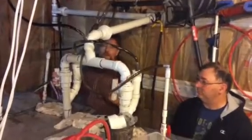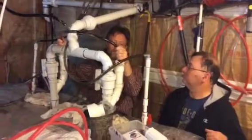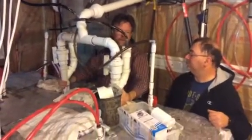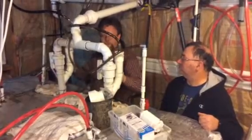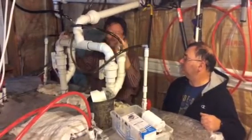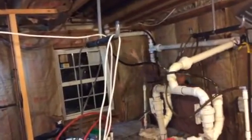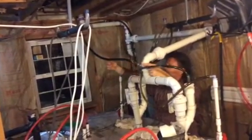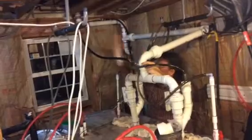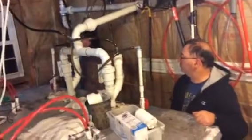This is a release to deal with the Bernoulli effect, which is sometimes things get trapped in here, gas gets trapped, and so things don't go down properly. It's like a release valve, an atmospheric vent. That actually goes up to the kitchen, and there's a tube in the kitchen that goes all the way to the sink. So if stuff flowed out of this so far, it would go into the kitchen sink, and it wouldn't make a problem anywhere else.